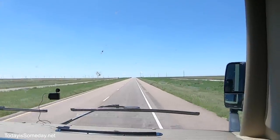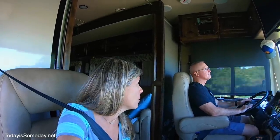Tonight we will be stopping at a Walmart or somewhere along the way. We're not sure where we're stopping yet, just for an overnight. We're going to be out in the middle of nowhere, so it may be a rest stop. We may not actually be able to find a Walmart when we want to stop.